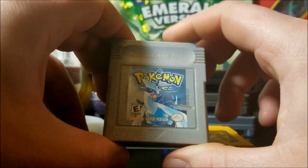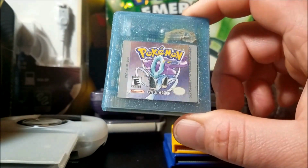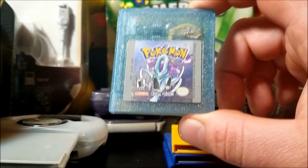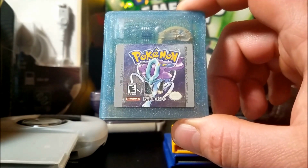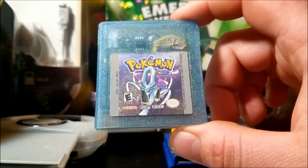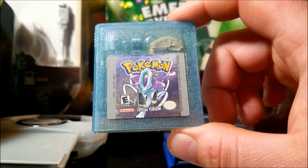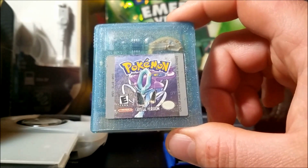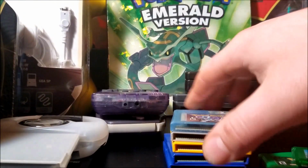We have the Silver version. I don't have the Gold version, and then the Crystal version. This is probably my favorite Pokemon game for the Game Boy of any generation, Crystal. It was the best thing out when it came out. It was amazing. I used to battle all my cousins. I used to battle all my friends. They never had a chance.